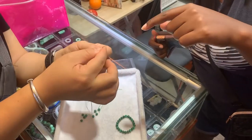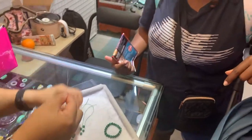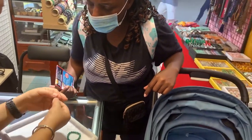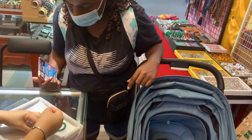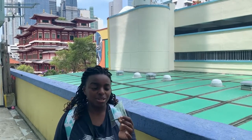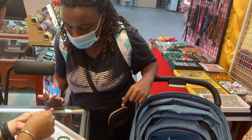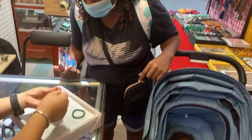Okay, we got a jade bracelet for Mombi. And the nicest thing the lady did was she gave us extra beads and string and showed us how to add it onto her bracelet so she can have it for a longer time as she gets older.